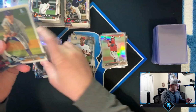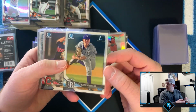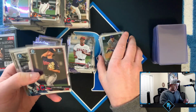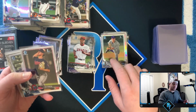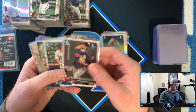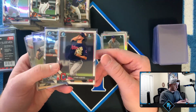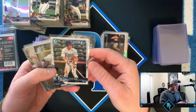Again, I'm going to try to go a little bit faster. Matthew Liberatore, he's from Arizona. I like him a lot. I think he's going to be solid. First rounder for the Rays. That organization's insane at developing pitchers, so I think he's another top lefty. He actually got traded to the Cardinals, I think. Him and Nolan Gorman are like best friends, so now they're in the same organization. So we'll see how he does there. I would have liked him more in the Rays organization, but Cardinals a good organization too. Ethan Hankins, first rounder for the Indians.